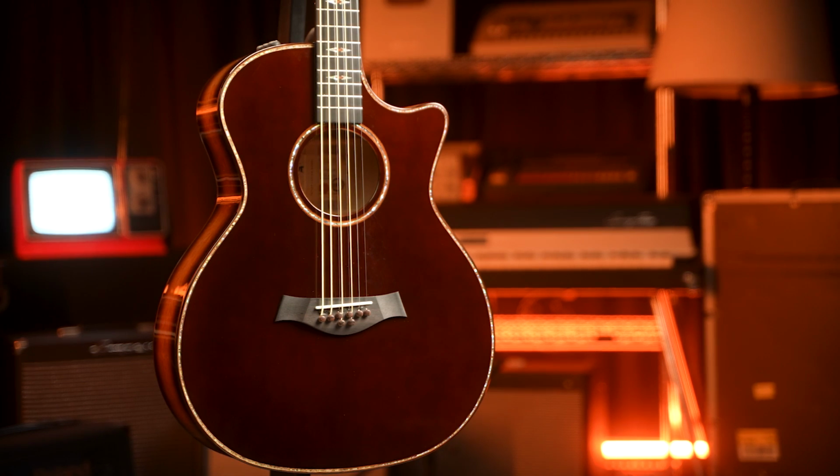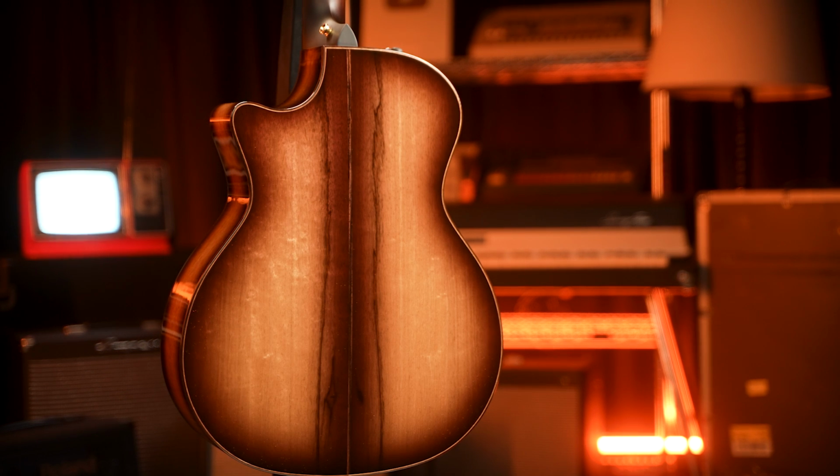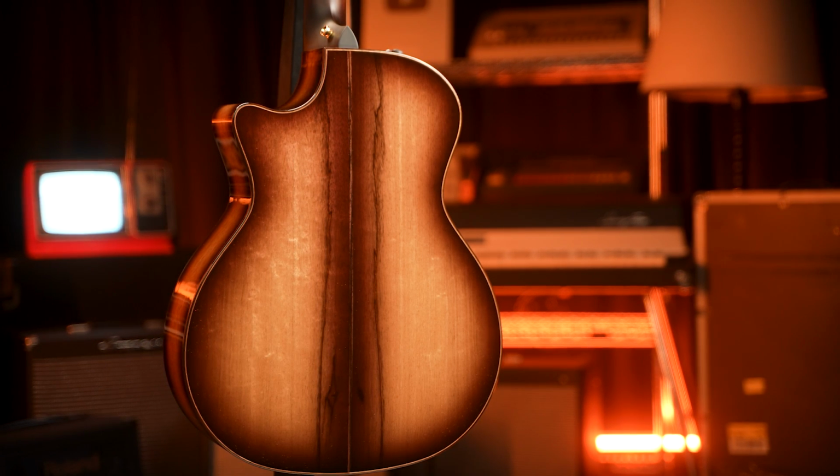So there you have it. It's the Catch 8-string baritone in Lutz and Black Limba. The Catch guitars are always cool. We've said it repeatedly, I'm going to keep saying it. They're custom tailors that a lot of times have things that aren't even on the custom sheet. And they're limited, and they're very, very special guitars.